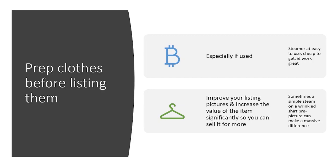For example, sometimes a simple steam on a wrinkled shirt will make a massive difference in the picture that you take and how it looks to the customer, and that will obviously help you sell more and help you sell it at a higher price point.